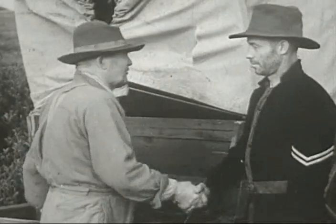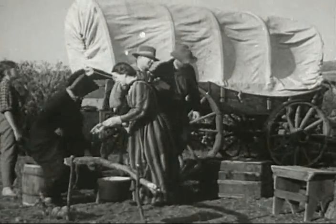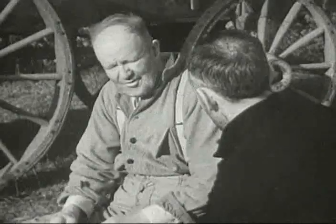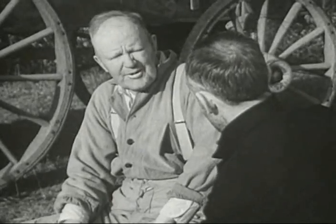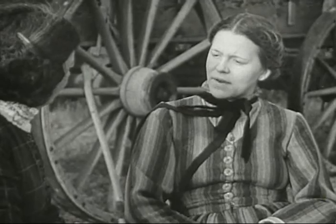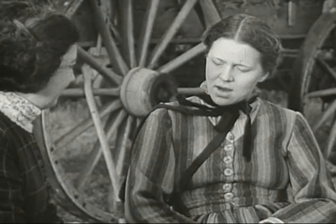We saw your camp from the house and kind of wanted to come over and talk. Gets awful lonesome out here. Glad you came. Come over and sit down. Yes, it is good to be with one's own kind again. Where are you from? Illinois. How long you been on the way? About 8 weeks now. Yes, my husband filed his claim last spring and came back for the children and me in July. You'll find things very different out here. Yes, I imagine we will.